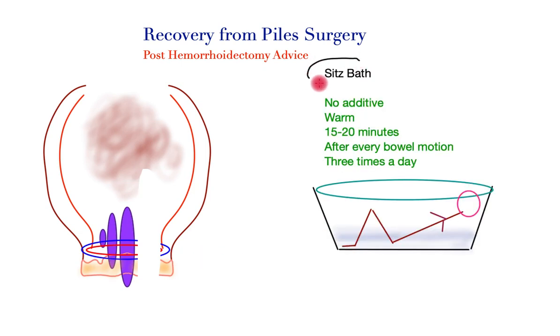Sitz Bath is a cornerstone of recovery from hemorrhoid surgery. It is more beneficial to lie down in a tub rather than just place the bum in a smaller circumference. The reason is that when the pelvis is immersed in water, it relaxes the spasm more effectively, and it takes pressure off the anal area when one is lying down. In the first few days, there should be no additive. The temperature of the water is contentious, but warm water helps.